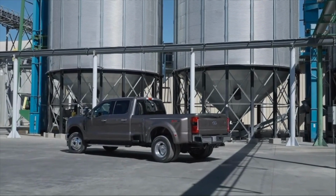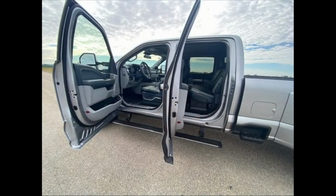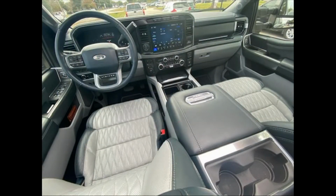We had the sliding bed cover. We had a bed step on the side of the bed. We had a corner step on the bumper. We had a power tailgate, a tailgate step. We got all kinds of things on this vehicle.